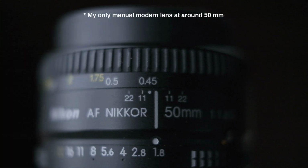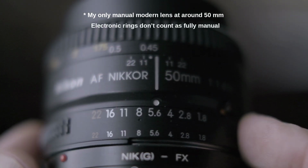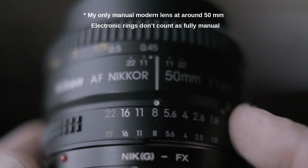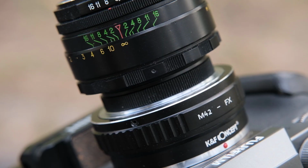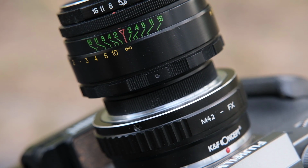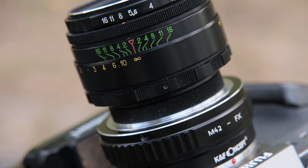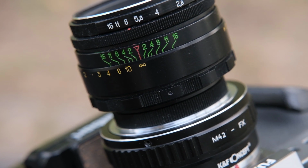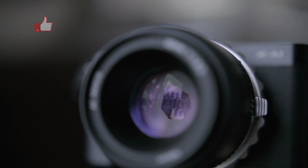The Nikkor AF 50mm f1.8D is the only modern lens that I have that can be fully manual, both focusing and aperture. And yes, I have the retro Helios 44 too, but let's be honest, that's more for artsy shots and not for everyday casual walk-around kind of photography. So this little Nikkor prime, it's essential.